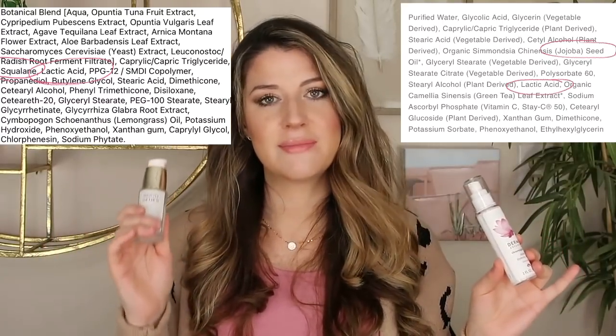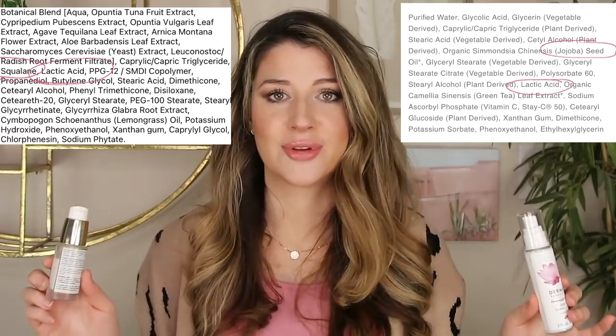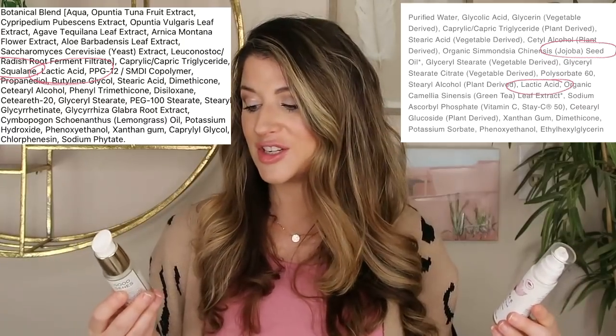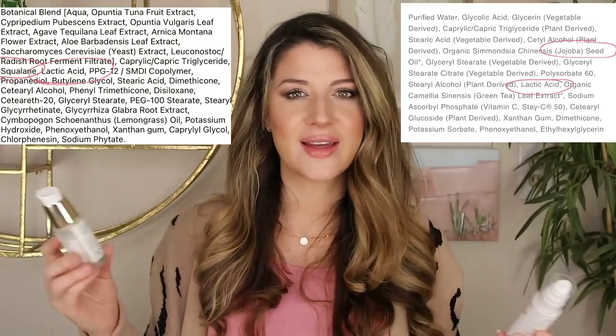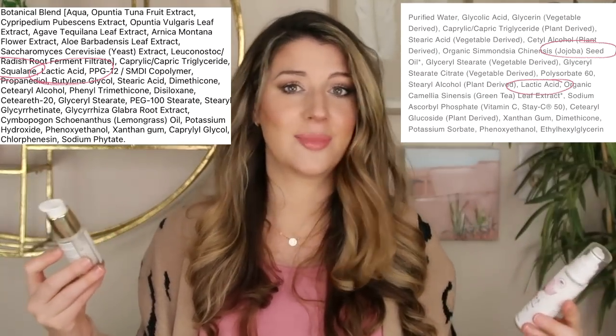Now let's look at the ingredient list. In both of these, the lactic acid comes in pretty much in the middle of the list, which isn't necessarily a bad thing. You don't always want an active ingredient in the top couple of ingredients. A higher concentration is not always best when talking about actives, and both of their percentages are not listed. I've read a few sources that say this is like a 7 to 10% and the Derma E is a 5%. I don't know how reliable that is, but when it comes to strength, the Derma E actually could be a little bit stronger when it comes to exfoliation because your glycolic acid is second on the list. But the Good Genes does have a lower pH.